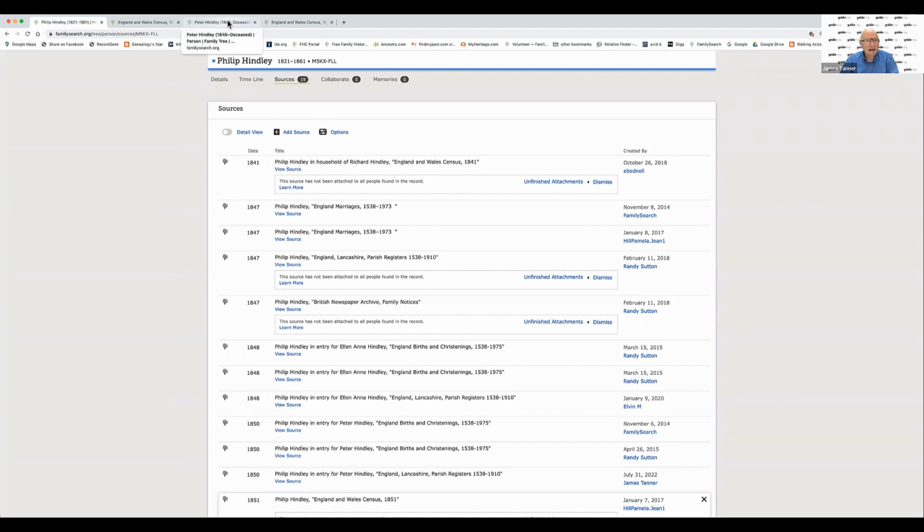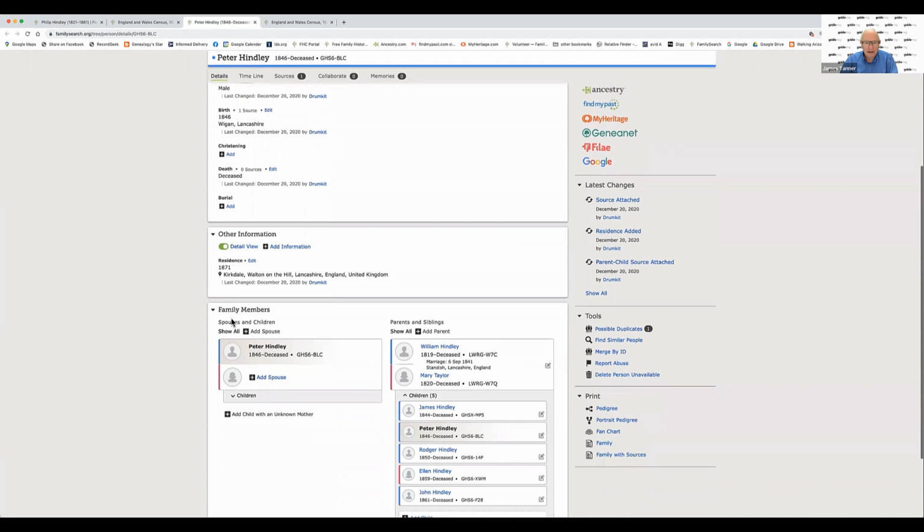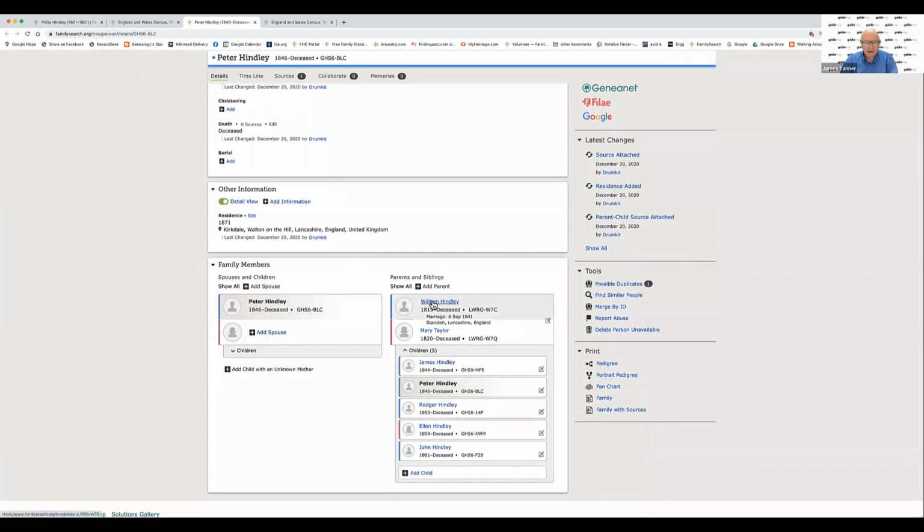Okay, so here we have another Peter Hindley, and this is just out of the blue because this showed up in my research. This one was born in Wigan, Lancashire, in 1846. And his father is William Hindley, and here's Peter Hindley.